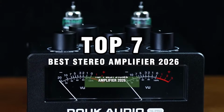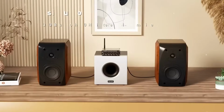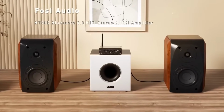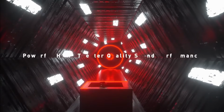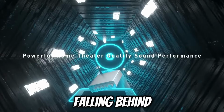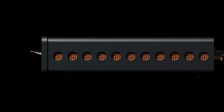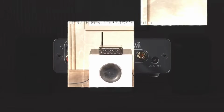Top 7 Best Stereo Amplifier 2026. Before you buy your next stereo amplifier in 2026, pause for just a second. Because the truth is, this year's amplifier market is completely different from anything we've seen before. Some amps that used to dominate are now falling behind, and a few new updated models are secretly outperforming gear that costs 2 or even 3 times more.